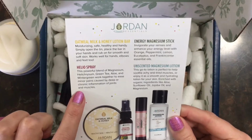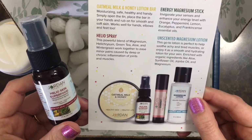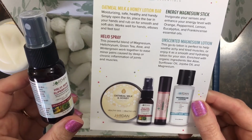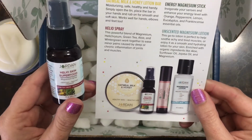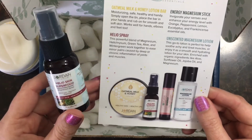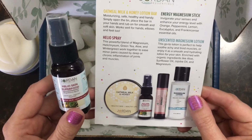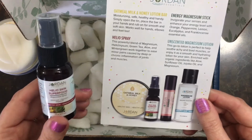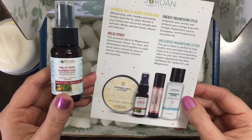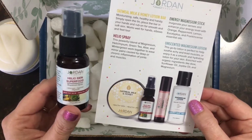Next, I'll go to the Helio Spray. This powerful blend of magnesium and helichrysum, green tea, aloe, and wintergreen works together to ease minor pains caused by deep or chronic inflammation of joints and muscles. So this is magnesium boosted up for bigger results. The Helio has the helichrysum essential oil and the wintergreen, which helps to penetrate deeper into those sore, achy areas, and it can really help. With the wintergreen, it has a little bit more of a medicinal smell, like one of those hot cold creams that you would use, but the spray is super convenient for those areas that you can't quite reach with your hands.